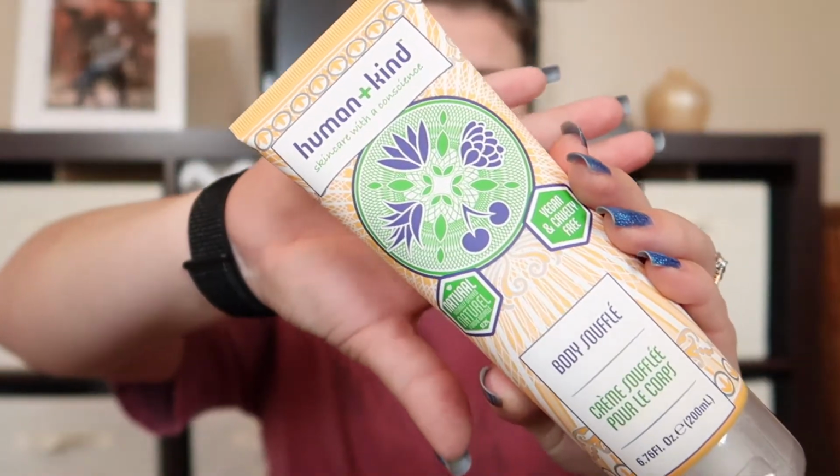So that's pretty awesome. Alright, the next thing I have is from a brand Human Plus Kind skincare with a conscience. I can't really say that word. Body souffle cream. Is this like a scrub? Lightly whipped for the ultimate in kindness. Human Plus Kind's 2-in-1 light and fluffy body souffle is quickly absorbed to leave your skin feeling super moisturized and soft to the touch. Oh, it's a lotion. Of course they have the sticker on it. Okay, let's figure out how much this is. This retails for $18.